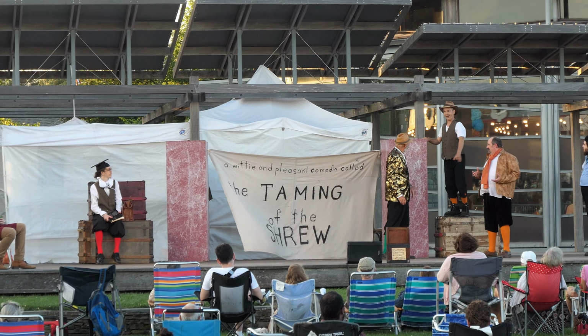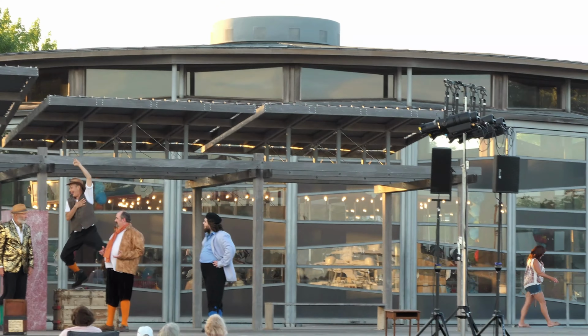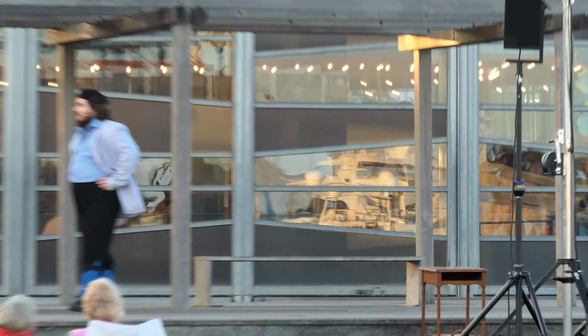In the background there, you can probably barely see the famous Greenport carousel.